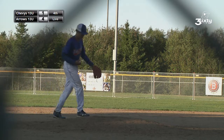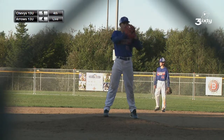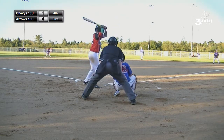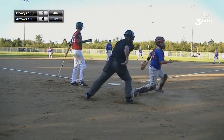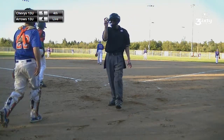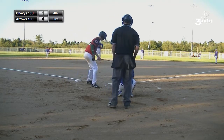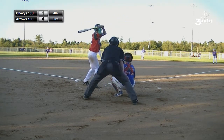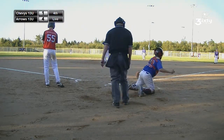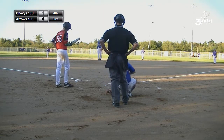That'll bring up Owen Jones. He had an RBI double his first time up, driving in the only run of the game so far. And now, as we have talked about, the shadow is pretty much encompassing the whole infield. First pitch to Jones misses down and out, and the count goes to 1-0. Top of the 4th inning, Summerside Township Chevys trail the Dartmouth Arrows by a score of 4-1. That one misses low, and the count now 2-0 on the Summerside left fielder.